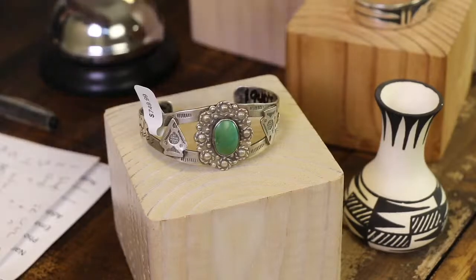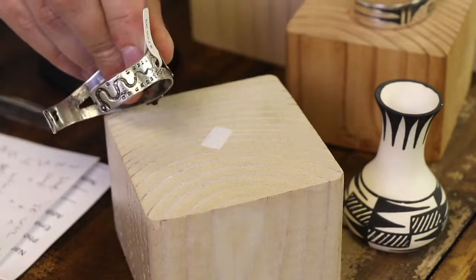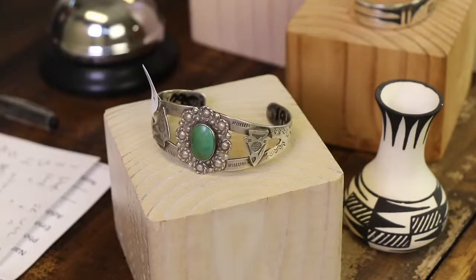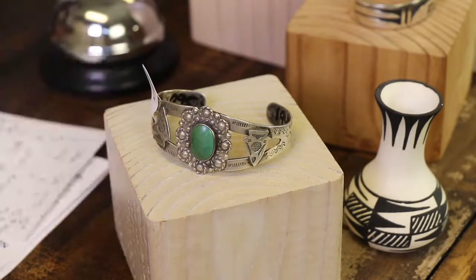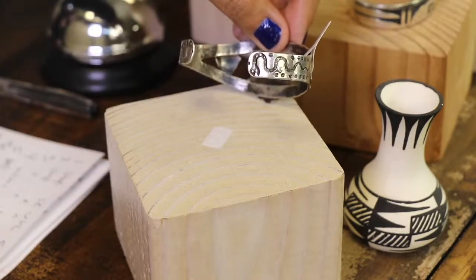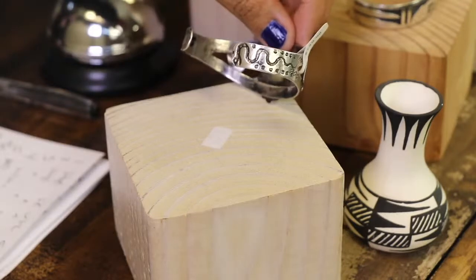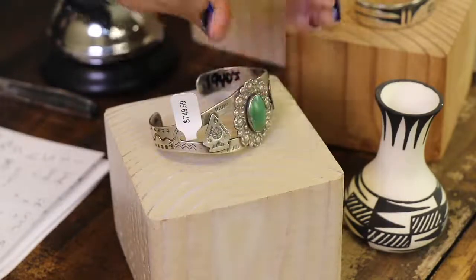Ooh, the snakes. I didn't even notice that. Did you see the snakes on the side? A lot of the native jewelers that worked with Fred Harvey were Navajo, but you wouldn't see a Navajo putting a snake on a bracelet. That is true. However, if this was a snake priest, a member of the Zuni tribe, then that is possible. So this is telling me that this may have been a Pueblo artist that worked with Mr. Harvey. You don't really see snakes on Fred Harvey jewelry.